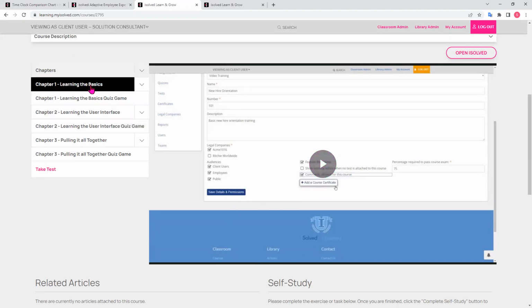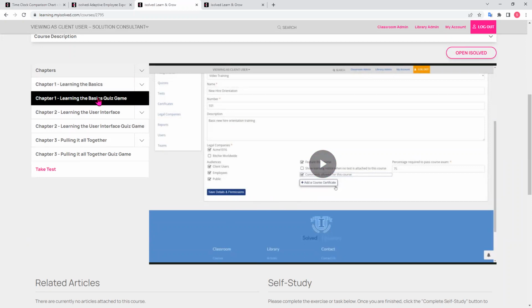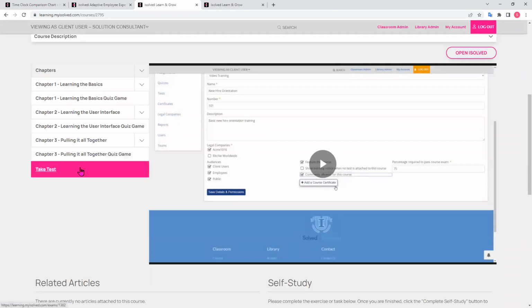Now, once we uploaded it, we were able to add in chapters. In between each chapter, we could add a quiz to make sure people are retaining the information. And then at the end, we can add a test. As the employer, you get to define what is a passing and a failing grade. You get to decide, am I going to shuffle those questions and answers? So if my employees fail it, they can't memorize the test.